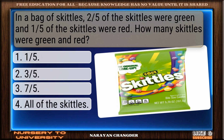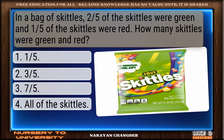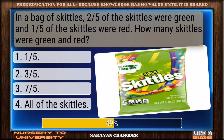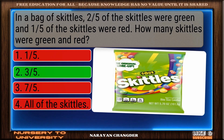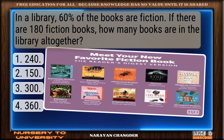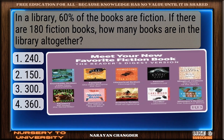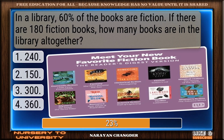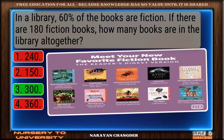In a bag of Skittles, 2/5 of the Skittles were green and 1/5 of the Skittles were red. How many Skittles were green and red? Nice work. You chose 3/5 and it is correct. In a library, 60% of the books are fiction. If there are 180 fiction books, how many books are in the library altogether? Nicely done. 300 is a solid answer.